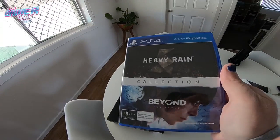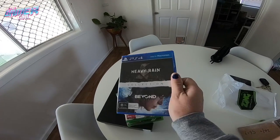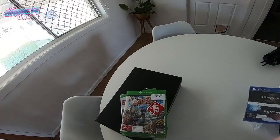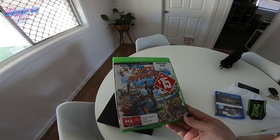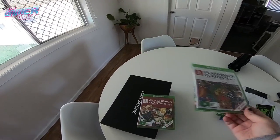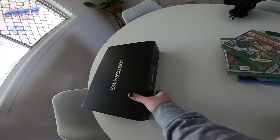I purchased Heavy Rain and Beyond Two Souls on the PS4. This was on sale for an excellent price. I ended up getting this for $28 for both those games, so I'm pretty excited. And I picked up these, which have been posted to me by EB Games. So Sunset Overdrive was $9, and Flashback Classics Volume 1 and Volume 2, both $9 sealed.